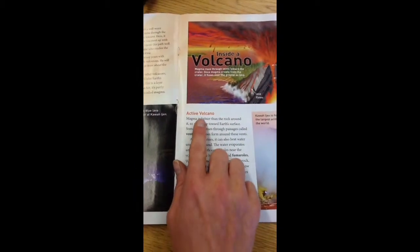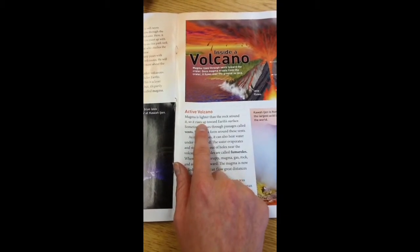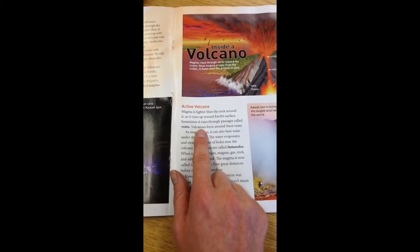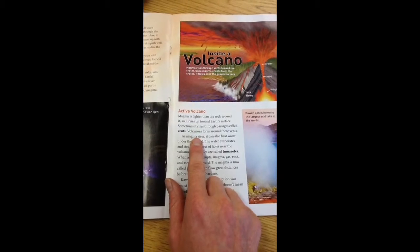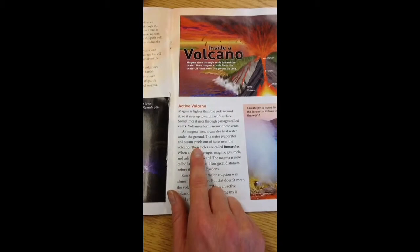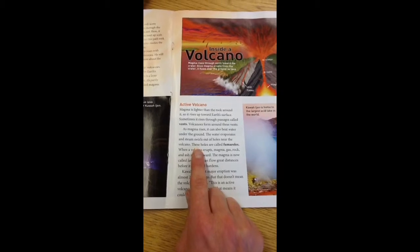Here's the section Active Volcano. Magma is lighter than the rock around it, so it rises up towards the Earth's surface. Sometimes it rises through passages called vents. Volcanoes form around these vents. As magma rises, it can also heat water under the ground. The water evaporates and steam swirls out of the holes near the volcano. These holes are called fumaroles.